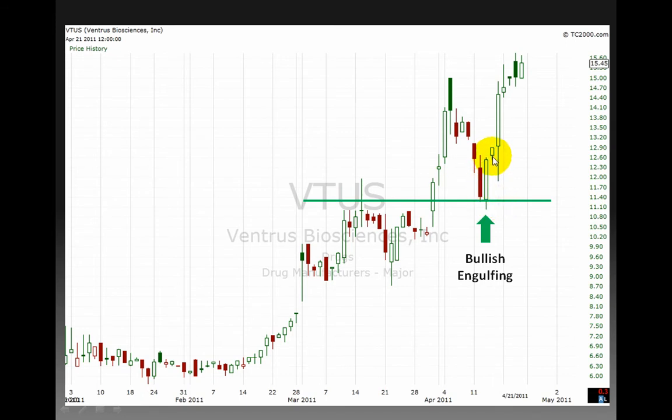We were able to get in the next day, gapped up a little bit, but we were able to get in at about 1260, and we're sitting here at about 1545, 1550, somewhere in that neighborhood as a high. And so that was a nice swing trade for just a little over a week. And let's move on to the next one.